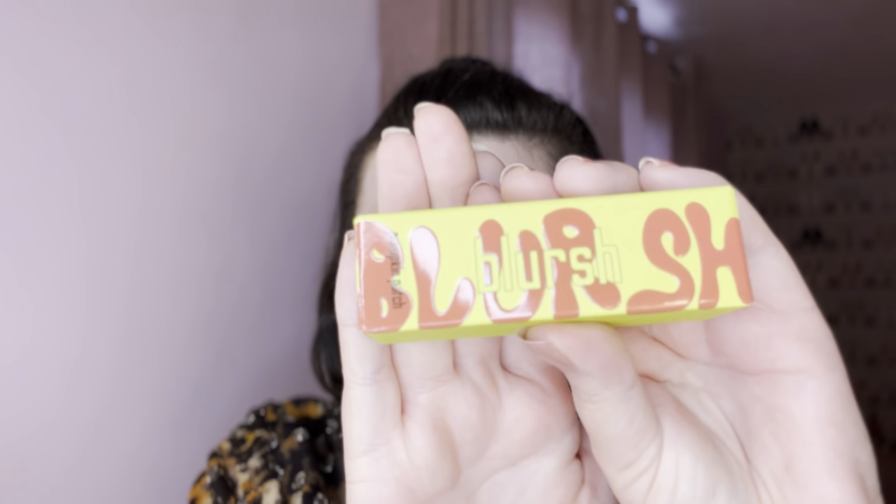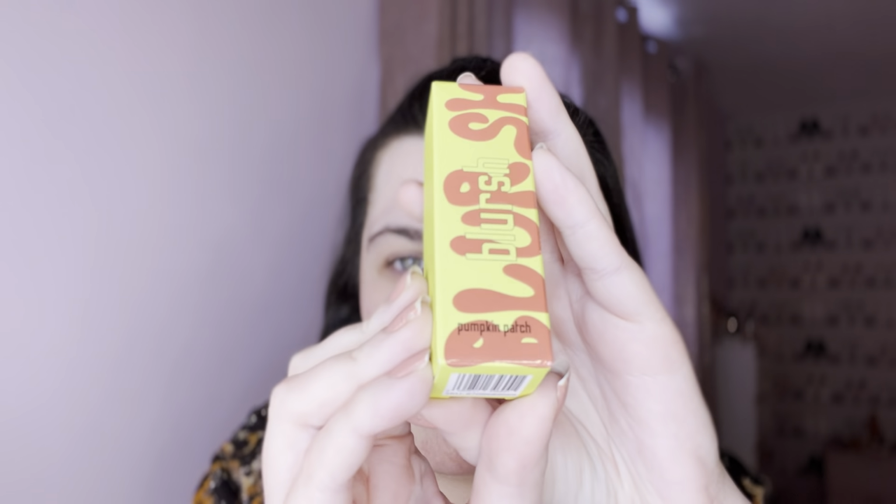So I actually got this mystery bag yesterday, so it's not a complete surprise for me. But I am just going to show you what I got. So firstly, what I got was a blush. So this is all unreleased items, like unreleased shades and things like that from Made by Mitchell. So the first thing I got was a blush in the shade Pumpkin Patch.